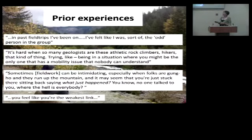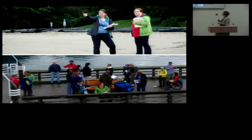So one of the things that Chris and Brett were very conscious to try to factor in when they designed this accessible fieldwork was creating this sense of community and overcoming these social barriers. And the way that they did this was by using a field buddy system. So every student was paired with a member of academic staff, and at least one of those pair had some kind of disability. And the idea was that they worked in partnership. So it wasn't you're the student, I'm the academic staff. It's we're buddies, we're working together.